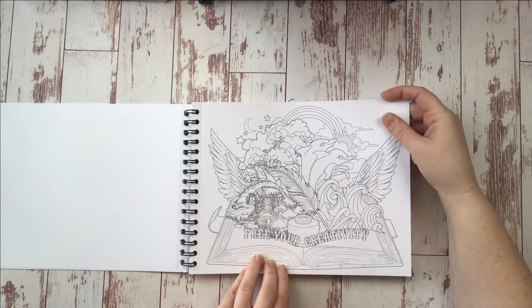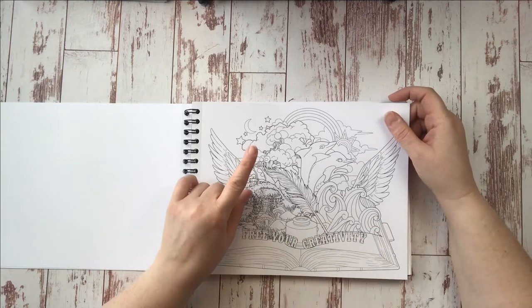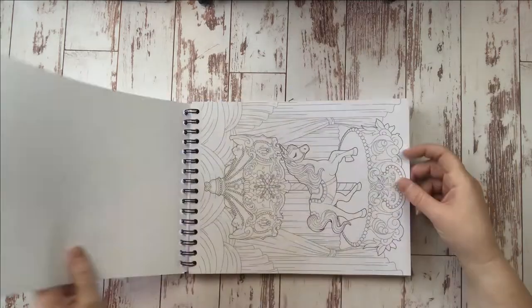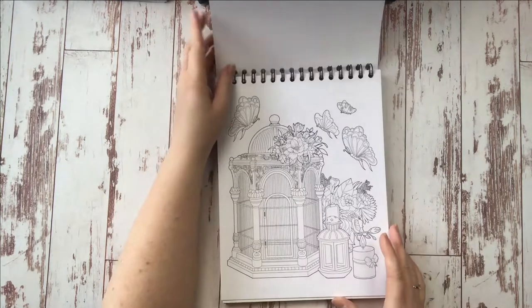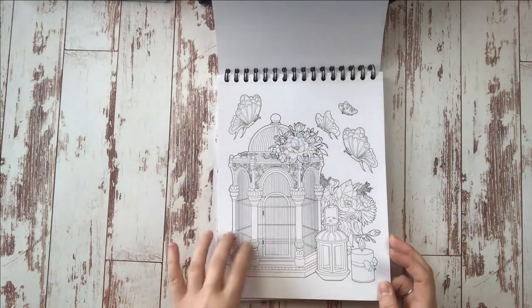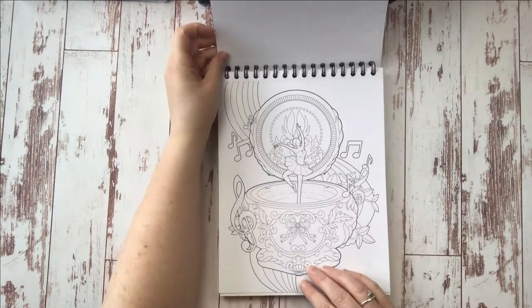Love that. I kind of wish it didn't have the lettering on it, but there are things you can do when pages have lettering that you're not so thrilled about. There are always ways to change the lettering. Carousel horse. I like the line variation on that one. There's some dark black lines, some fine lines. That adds a lot of detail. Looks very cool.